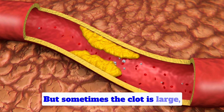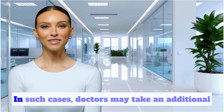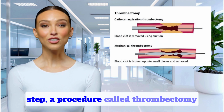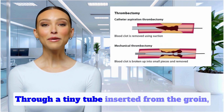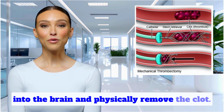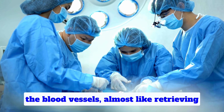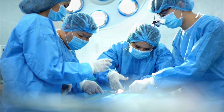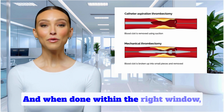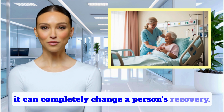But sometimes the clot is large, stuck in one of the main arteries feeding the front part of the brain. In such cases, doctors may take an additional step, a procedure called thrombectomy. Through a tiny tube inserted from the groin, specialists travel all the way into the brain and physically remove the clot. The entire journey happens inside the blood vessels, almost like retrieving a stuck seed through a narrow pipe. This is one of the most advanced stroke treatments today, and when done within the right window, often within 6 hours, it can completely change a person's recovery.